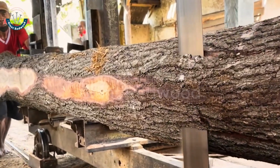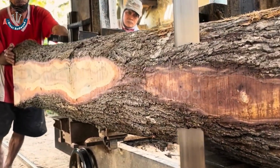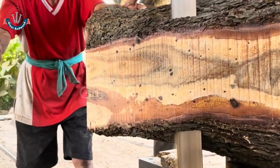Ancient wood's density makes shaping laborious. A teak chair leg might take hours to carve, its fibers fighting every stroke. Yet this resistance yields durability, ensuring the piece endures.